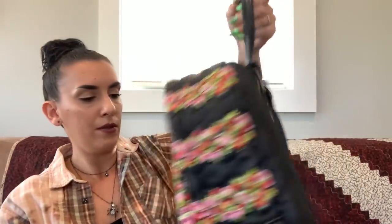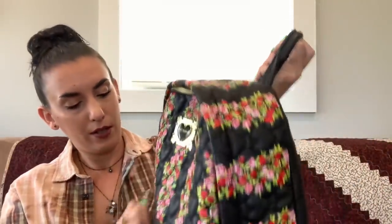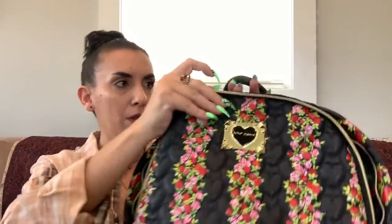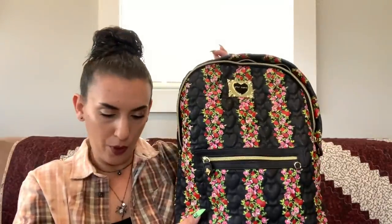Okay, then we have a Betsey backpack. This is an actual size backpack. It's not like one of the smaller purse backpacks. It's an actual size backpack. It is faux leather. It has the Betsey Johnson on the straps. You have the pocket in the front here, plaque. You have no pockets on the sides. Let me see. So the interior has your zipper and slips on this side. There's one little mark on the bottom right there. Okay, so Betsey Johnson, and it is like that quilted heart. And we're going to do 45 on it.